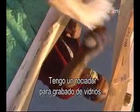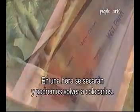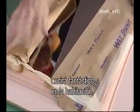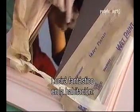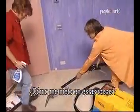I've got some spray glass etch, which I think will look fantastic. Just a big diamond, one on each of these mirror panels, and in an hour they'll be dry, and we can get them back on. We'll leave it up for a while. That looks, I think upstairs looks that good. Linda's overruled losing the carpet, so it needs to be shampooed instead. I know I get sucked into these things.